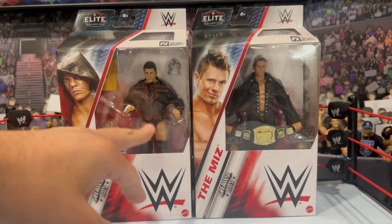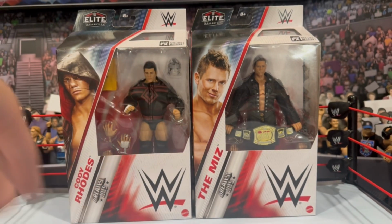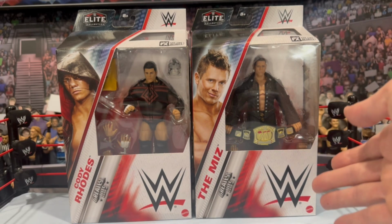And now we're getting a better version of the figure. Remember that jacket looking very thin compared to this one. Just a nice new thicker material. He does come with the bag too. The disgusting messed up face of Cody Rhodes will also have this clear mask and then a bunch of interchangeable hands as well. And we are also getting The Miz.